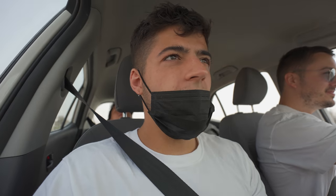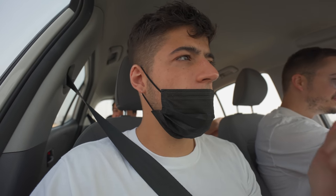Anyways, we are currently on our way to Ras Al Khaimah. We're going to Jebel Jais, I think it's called. We're going to be doing the longest zip line in the world. I think it's about 2.5 kilometers. We're meant to go 160 kilometers per hour.